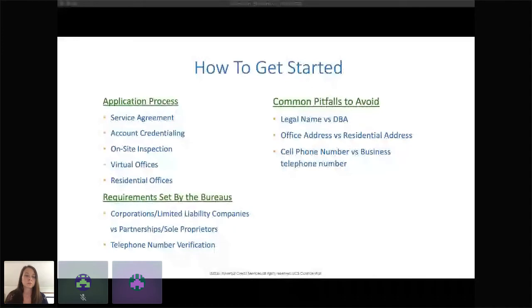I've been vetting companies for about 10 years now. It's not hard to Photoshop a driver's license, but it's really hard to forge a credit report. So that's one of the reasons why they make that a requirement.